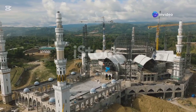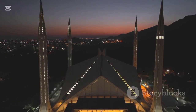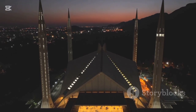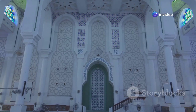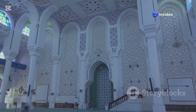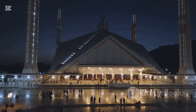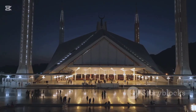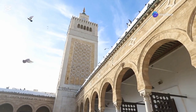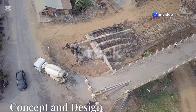Today we journey through the construction of the Faisal Mosque. Located in Islamabad, Pakistan, Faisal Mosque stands as an architectural wonder. From its soaring minarets to its vast prayer hall, every aspect speaks of meticulous planning. Let's explore the fascinating process behind its creation. We'll uncover the story of the Faisal Mosque, from its initial conception to its grand inauguration. Join us as we witness the fusion of modern design and traditional Islamic aesthetics together.